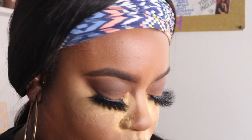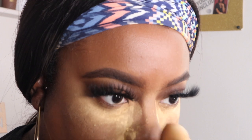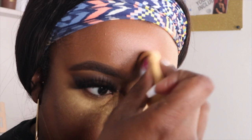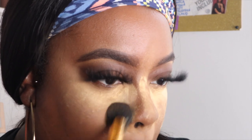Especially my smile lines, because that's when my face typically starts creasing, under my eyes and around my mouth. So you gotta make sure you set those areas. So I'm not baking. I never bake. I'm taking a very small powder brush and I'm sweeping and patting at the same time. Sweeping and patting away all of that extra powder, because we do not want to allow this powder to sit under our eyes.